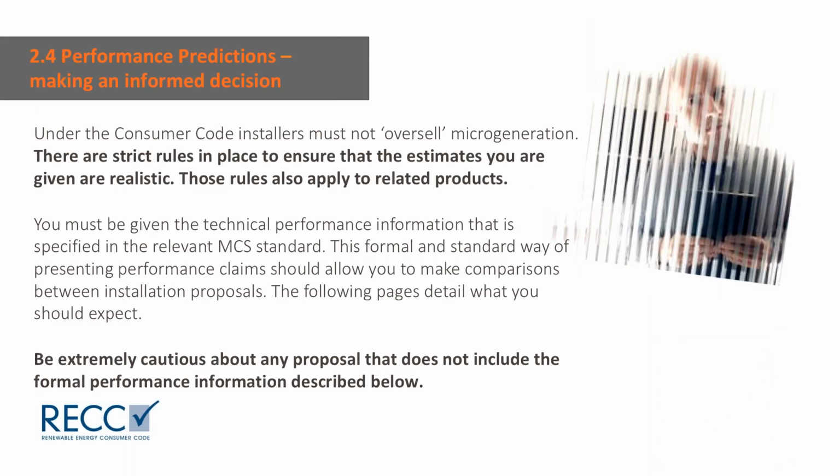Okay, so under the code, installers must not oversell the system that they're proposing, and there are strict rules in place to ensure that estimates are realistic. And those rules also apply to related products such as solar PV battery storage. Now, you must be given the technical performance information that's specified in the relevant MCS standard. But this information will vary depending on the technology. And this formal standard way of presenting performance claims means that you'll be able to easily make comparisons between installers. And the following pages will detail what you should expect.